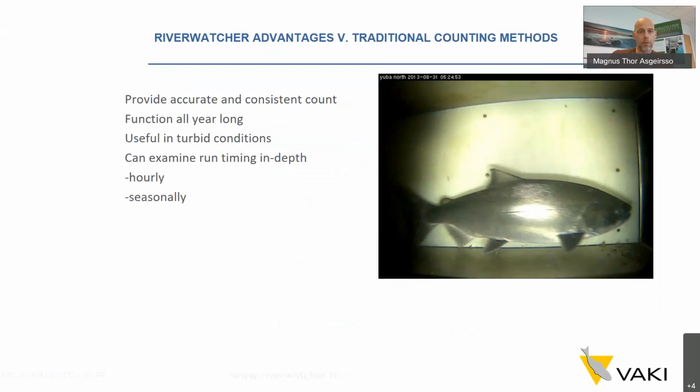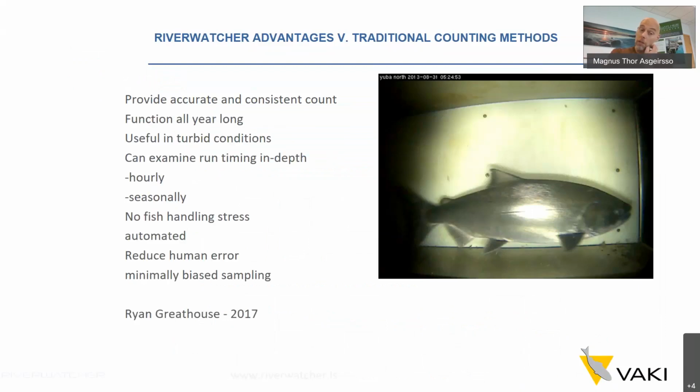We have a couple of references here from a user in the US, California, Mr. Ryan Greathouse. Comparing the Riverwatcher to other methods that he's been using, he's mentioning that it's useful in turbid conditions, there's no handling of the fish, and it reduces human error. It's important because, like I said in the beginning, most other methods will require a lot of HR to make any sense.